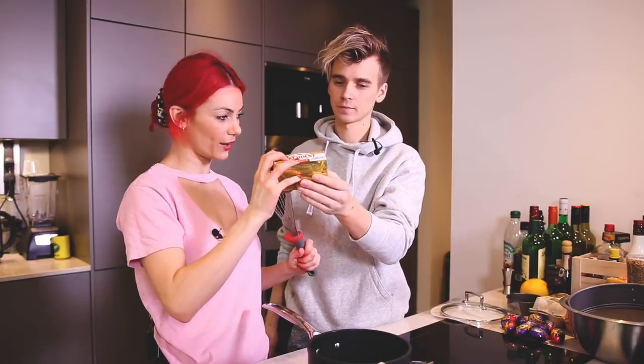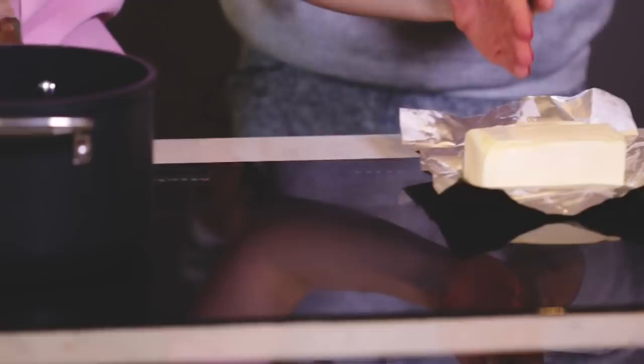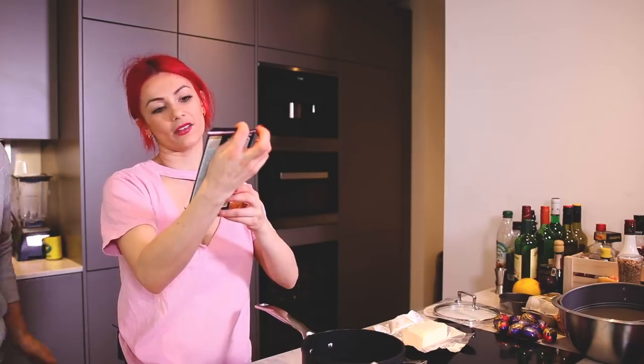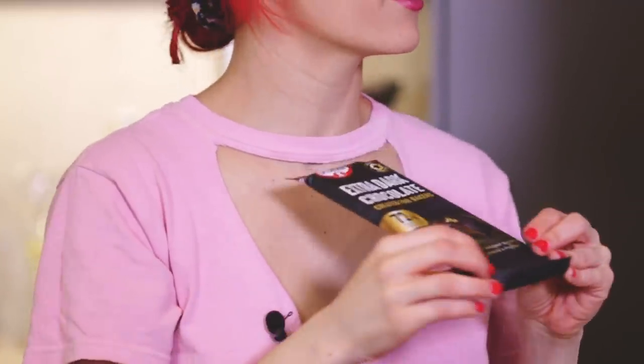Now, first thing we need to do is melt 115 grams of that. Your job is to measure it out because I don't know how to do that part. 115, so a half, and then a little bit less of that. Then you need to put 100 grams of dark chocolate. This is where we go wrong again. This is a 150 gram bar. What's 100 grams of that?